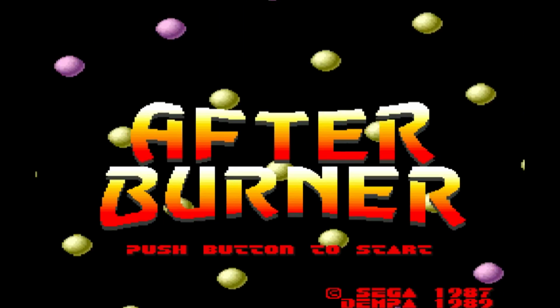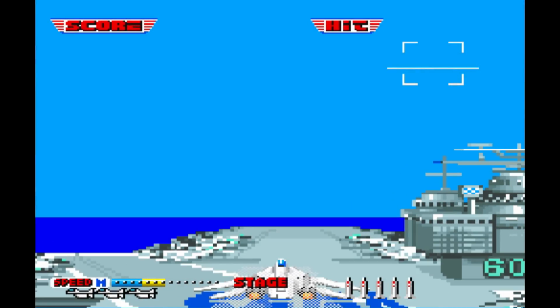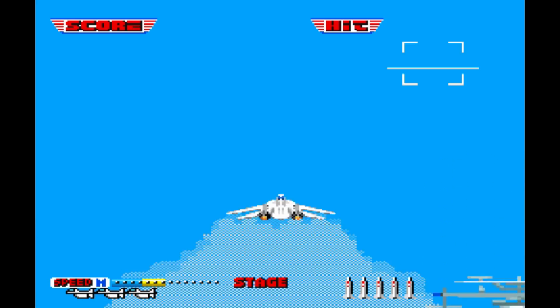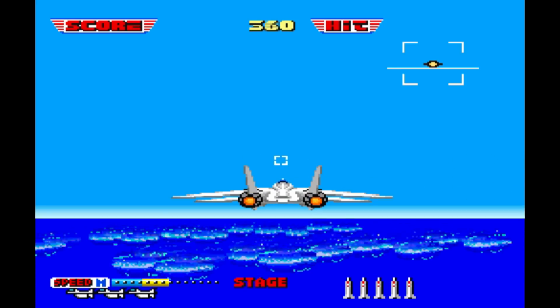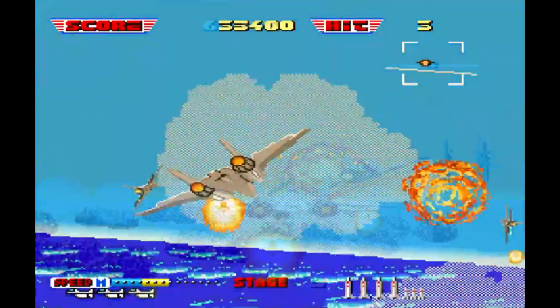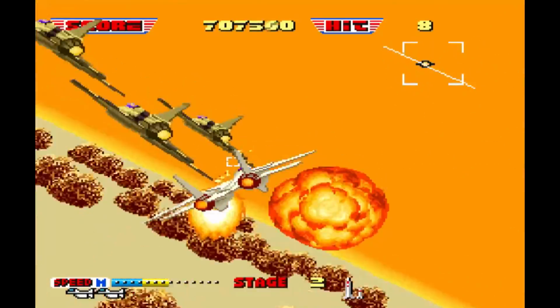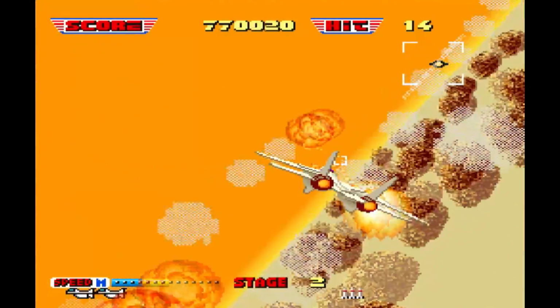The classic superscaler Afterburner II made its way onto the X68000 in 1989, courtesy of DEMPA. Despite having no custom hardware for sprite scaling, this one does a hell of a job recreating it. It isn't as fast, nor does it have as much on screen as the arcade, but it does a great job with what it's doing.